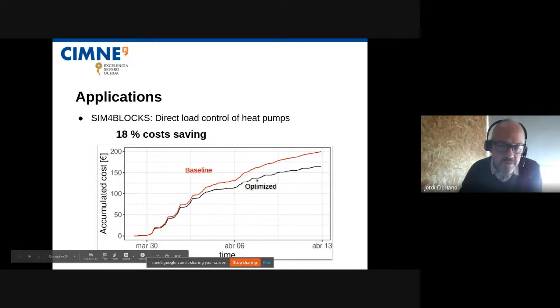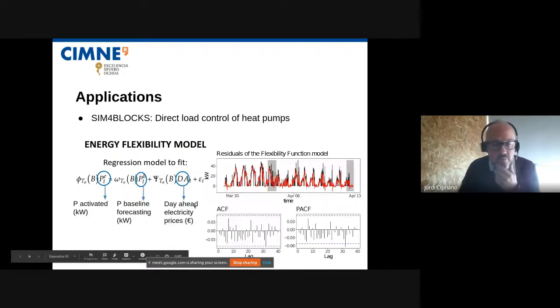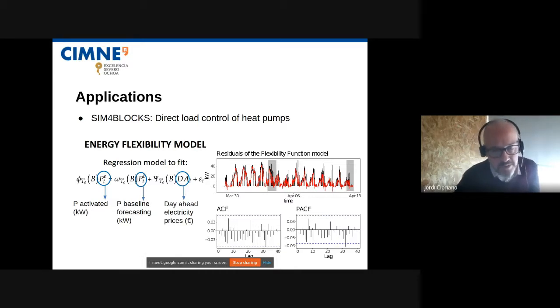This is an example. And once we perform this, in some sense, this kind of actuation is like providing flexibility to our systems, in the sense that we send a signal, which in this case is a price, and we modify the activated power. And this is called flexibility. In the energy world, it's called flexibility.